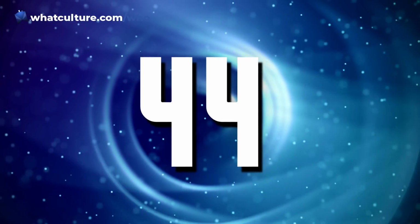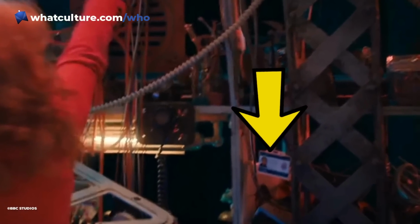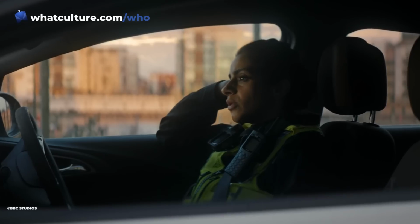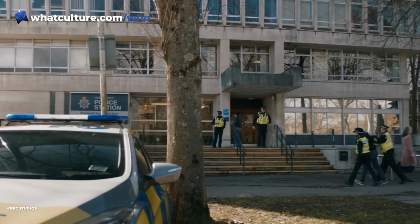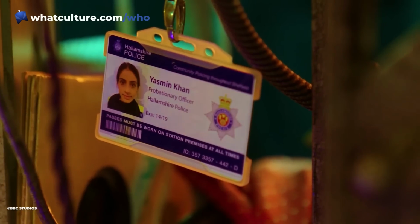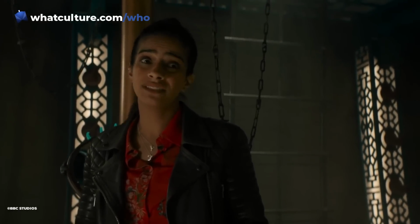Number 44. So let's go to some more pictures of Whoniverse stars now. In the very next shot of Mel, just hanging next to one of those metal girders is the 13th Doctor's companion Yasmin Khan's police ID. So when we first meet her in The Woman Who Fell to Earth, Yaz is a probationary officer for the Hallamshire Police in Sheffield. Presumably due to the constantly being away with the Doctor thing though, it is revealed in Flux that she did leave the police altogether. Yasmin Khan, formerly PC Yasmin Khan of Hallamshire Police, very human.